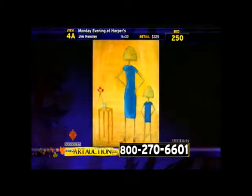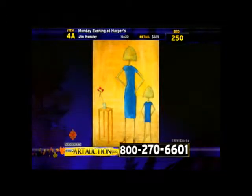And now let's head back over to the... Oh, we're going to stay with me. I'm over here in the phone bank with some great volunteers. You can see right here next to me, they're ready to take your calls of support. I've got Tiffany. Her phone is not ringing, but you can make it ring by calling 1-800-270-6601. All right, 4A, Monday Evening at Harper's. We've got a high bid of $250.